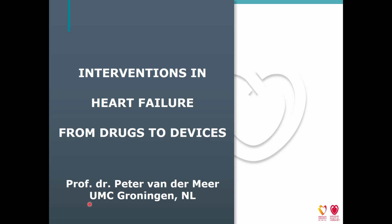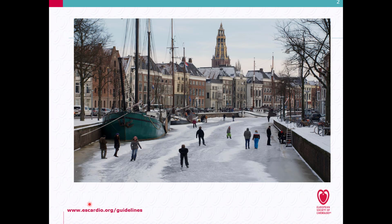I had an hour of free time this morning, so I was walking downtown Beirut, and I really loved it. Especially, for example, this is more or less the weather we have now in the Netherlands. So it's really great to be here, and especially Professor Sarkis, thank you for the invitation.